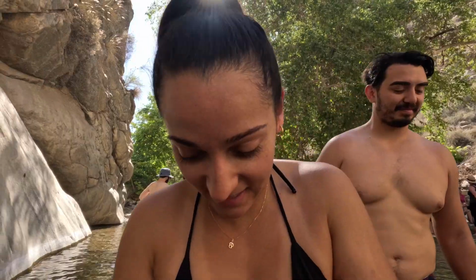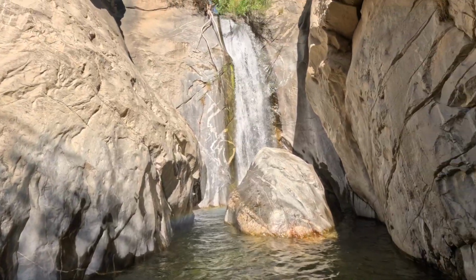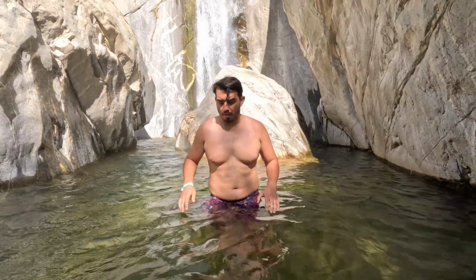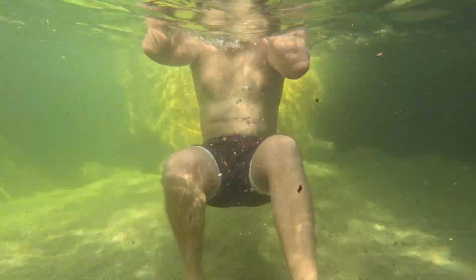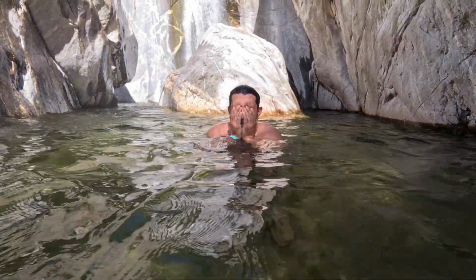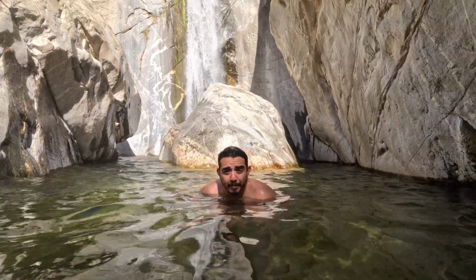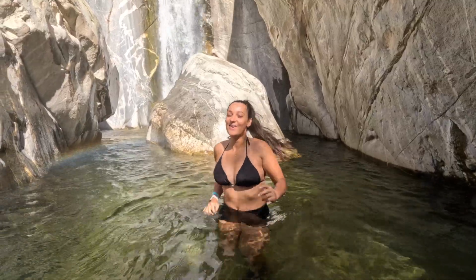Surprise, surprise, it's super cold. I need the courage to go in. The bottom is sand, which is good. I still have my water shoes on though. Now we're ready. 3, 2, 1.